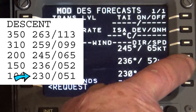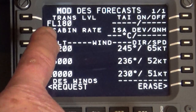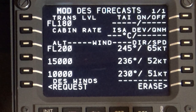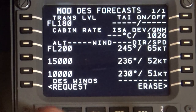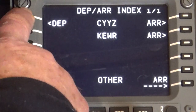The next thing I need to do is put in the QNH, or the barometric pressure, and converting that to millibars, it is 1026. 1026 is the barometric pressure for our destination. Execute that.